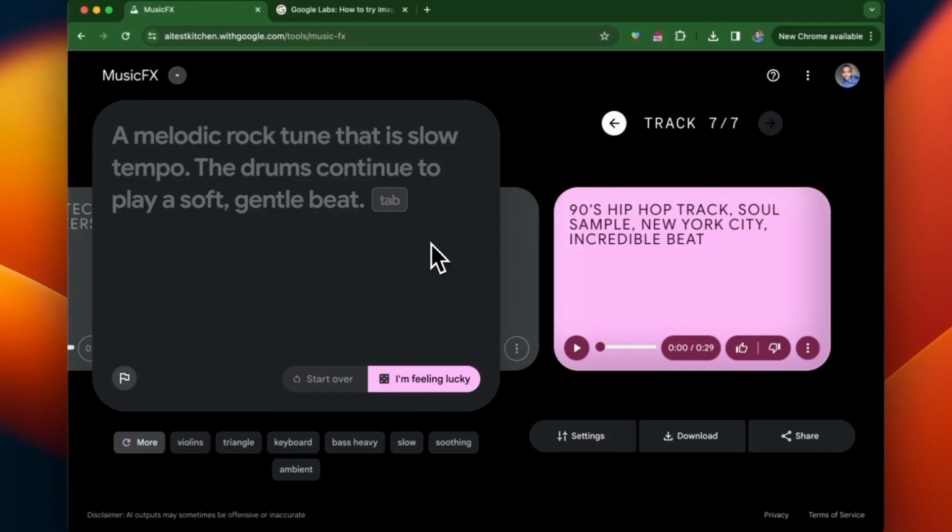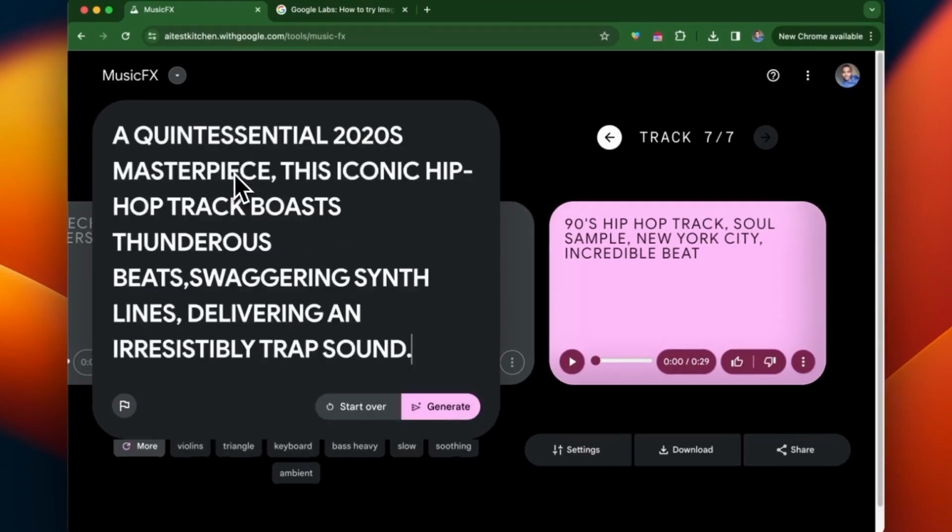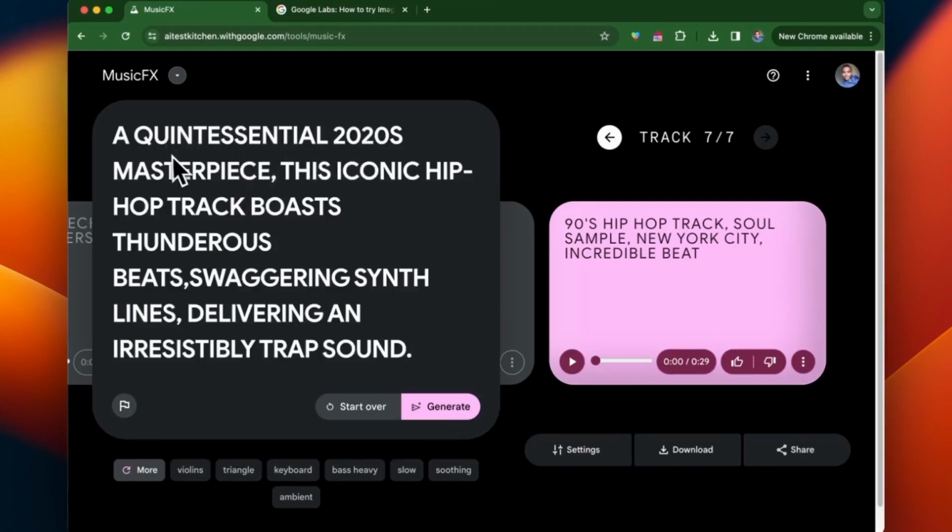But the last prompt that I have is something that I actually entered yesterday when I was just testing this out, and it came up with such a compelling beat that sounded like it was straight out of a well-known modern producer that works with Drake or with 21 Savage or one of these big artists. I just heard it yesterday and I couldn't believe how good it is.